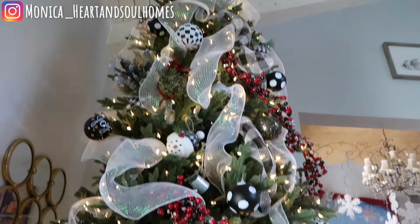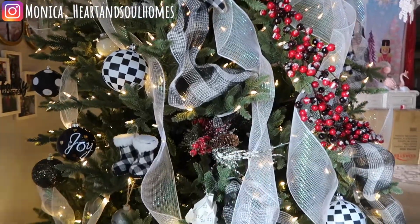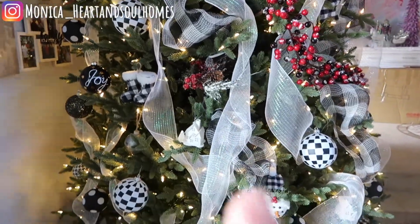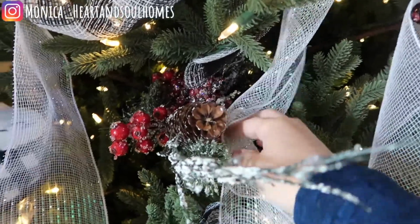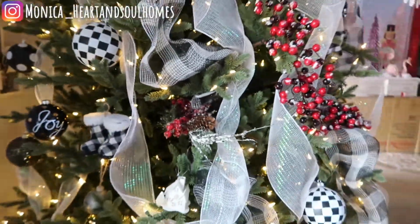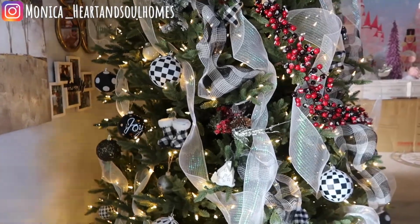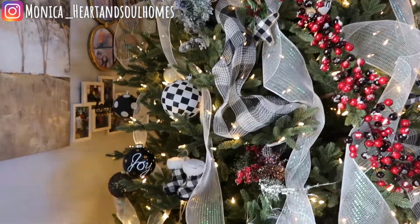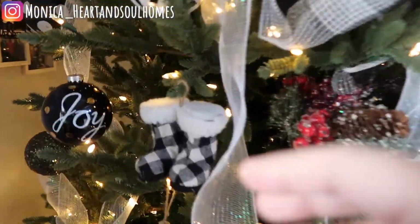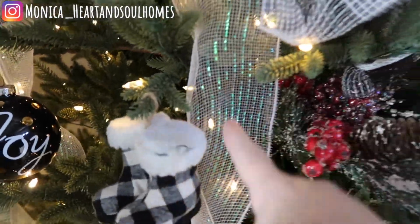It's huge. This one was the first time I've decorated this tree. And I was a little bit worried because it is so big and I don't have a huge amount of ornaments for this tree. So something that I really did this year is I really went heavy on the ribbon.